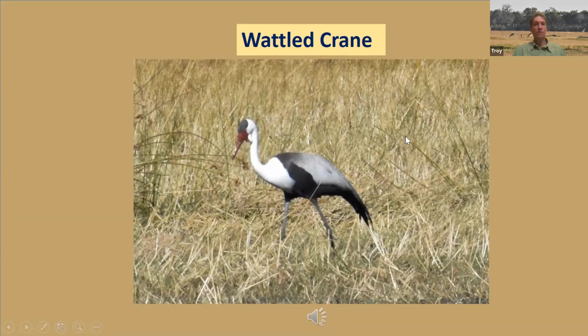But in any case, it's a beautiful, interesting looking bird, and it tends to feed solo or in pairs like the others, and it also really likes to go after tubers in the water. So it'll stick its entire head underwater to eat the tubers in the river. Here's what this sounds like. It sounds a little bit prehistoric, I would say.